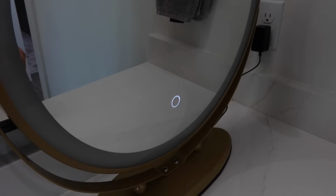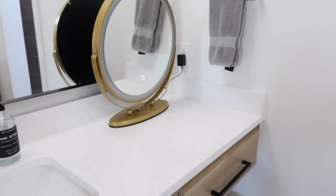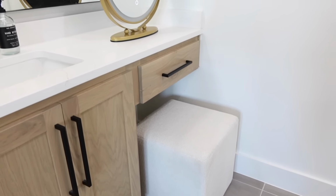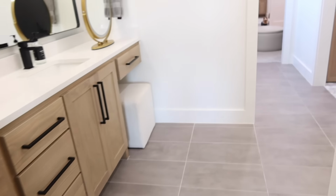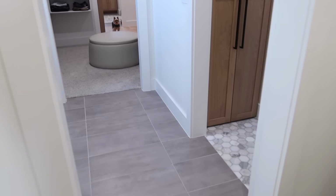The mirror can be nice and close up to me when I'm sitting on the stool, and it has different light settings. It has daylight, warm, and then a mixture of both. I love it. If you're needing a gift for yourself or for a friend, it comes in all different shapes and colors, and it is just so nice to have. But here is a little once over so you can see how the space looks.